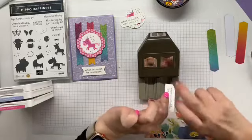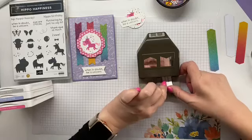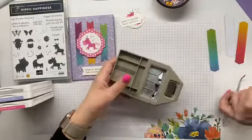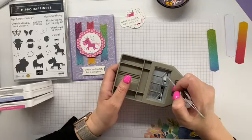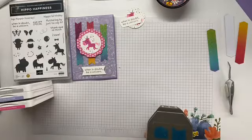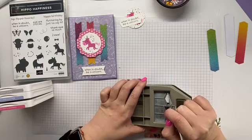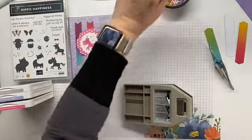Now this one, I'm going to use the flagged end and match it to my flagged pieces. So I'm going to push it in, and I'm going to center it up. So even if your pieces are small, you can get around it. Okay, just a bit this way, and punch.